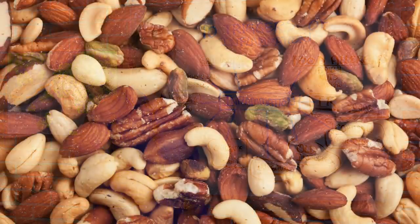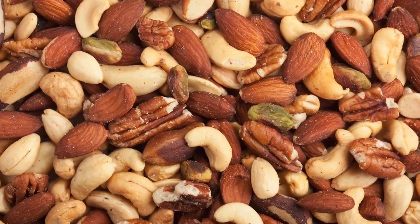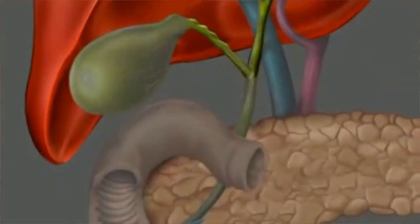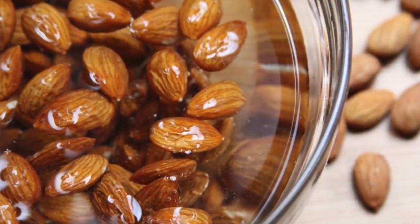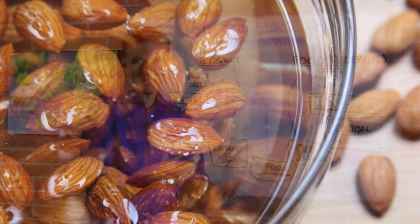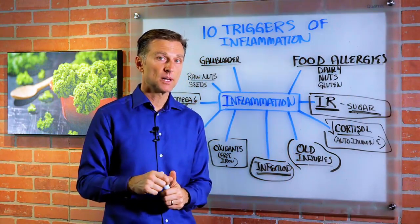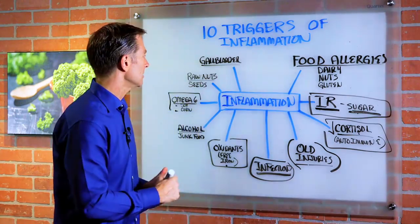Raw nuts and raw seeds have enzyme inhibitors. They tend to create a problem with your digestion, especially in the gallbladder. So when you consume too many nuts, especially if they're not germinated or soaked in water overnight and cleaned up and dried out, then you're going to have more irritation and inflammation in the body. So for some people, okay, not everyone, but that can be a problem.